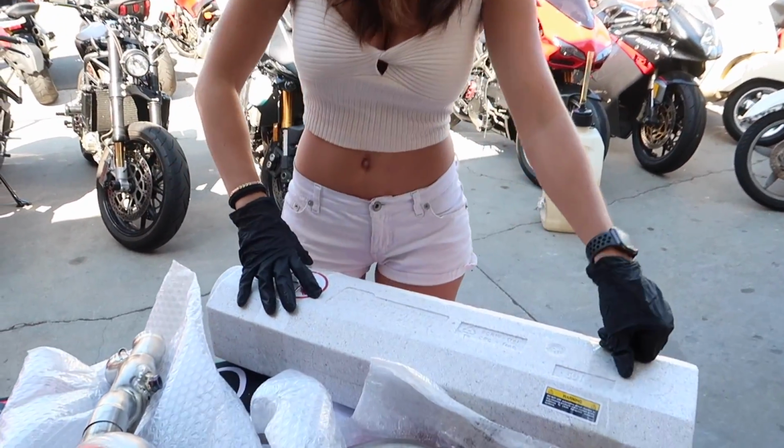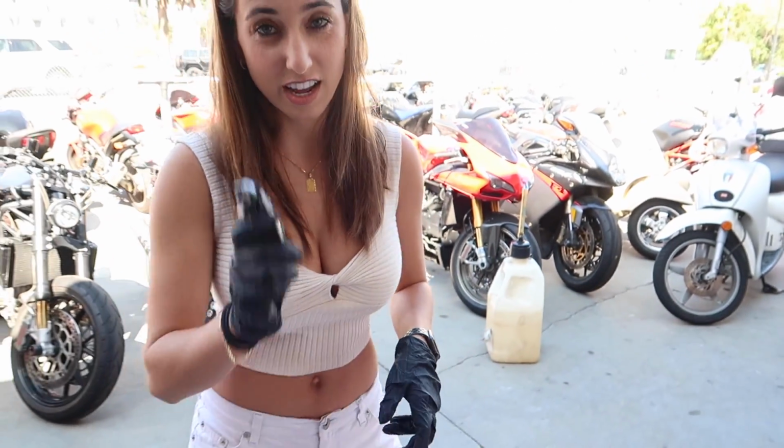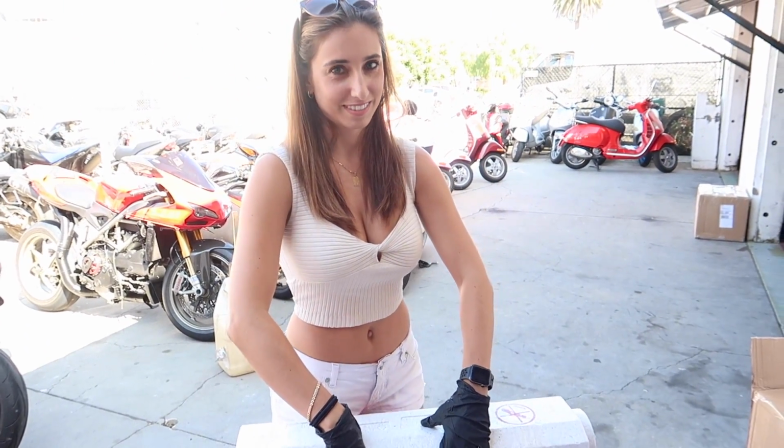Okay, let's see the belle of the ball that everyone's gonna complain about, opening a suitcase. It's gonna be too big. Is it too big for you, Christina? We'll find out. God.